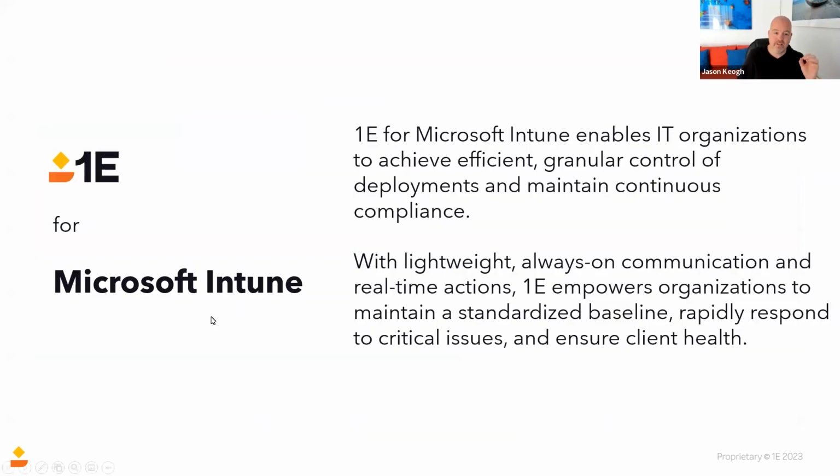So essentially, 1E for Microsoft Intune is making sure that when you're using Intune to maintain continuous compliance and control deployments, it works and it works better. We address some of the most commonly found problems with Intune and essentially automate them away or give you visibility to problems and enable you to fix them faster and easier. And that's what Ron's going to take us through when we get into the demo. He and I are going to demo that together.